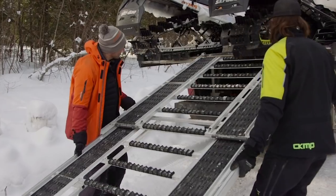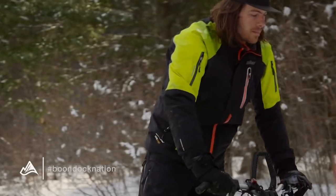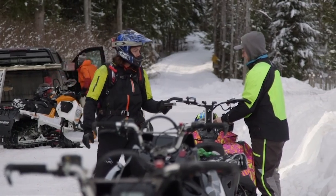If you crave deep, endless powder, then BC has all you can handle. We got our fill of the steep and deep. But no matter what your skill level is, CKMP has you covered.